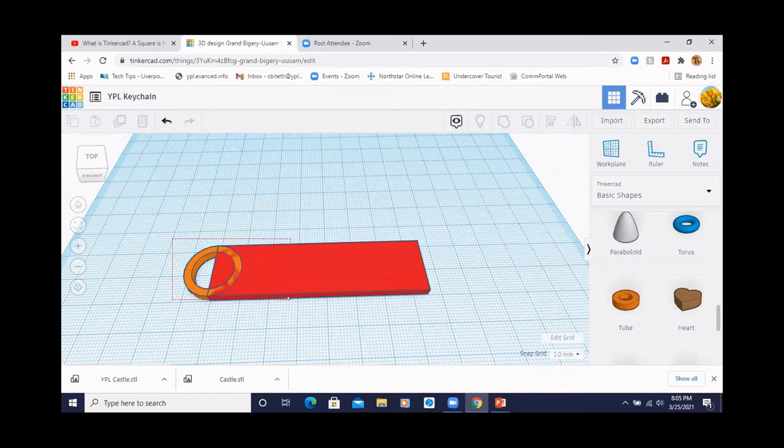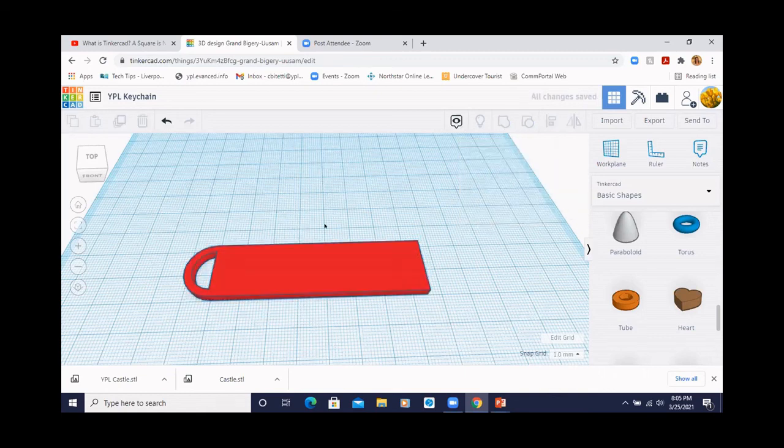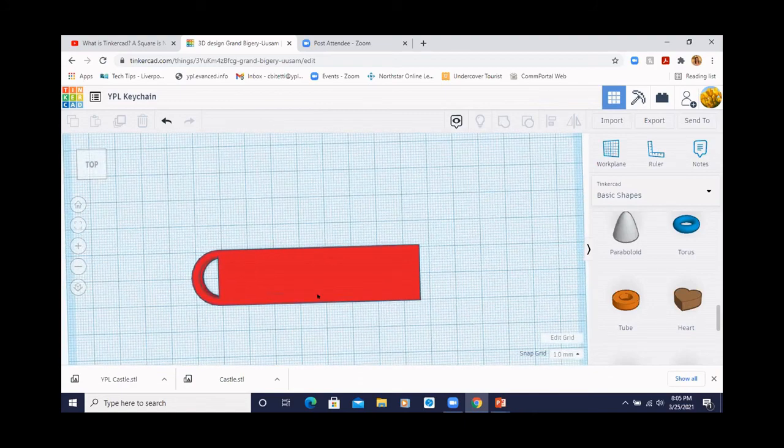Perfect. Okay, great. So another way to select objects is by drawing a rectangle or a square around your object. So instead of clicking with the shift, I can click out here, hold my left mouse button down and select both of my objects. And I can use this tool here called group. So when I click on group, what's happened? Those two objects have become one, and now I have myself a little keychain. And the last thing that I do with that keychain is I add my name.